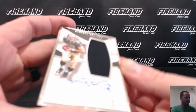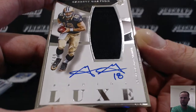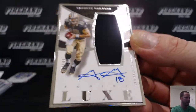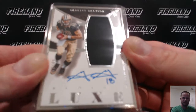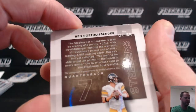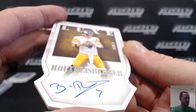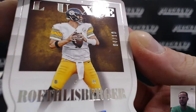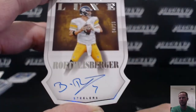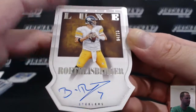Garrett Grayson for the Saints, number 2 out of 49. And the next one's got to be short printed. There you go, Jay Fair with Saints. I'm going to call 10 or less for sure. Big Ben Roethlisberger, Lefty Boo and the Steelers. Yep, 4 out of 10. There you go. That's Phil, for our final hit of the break, Big Ben.